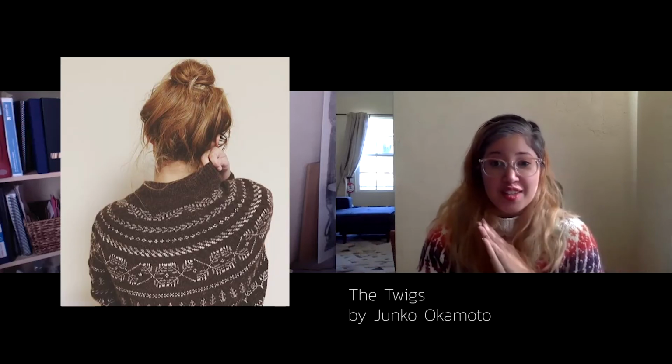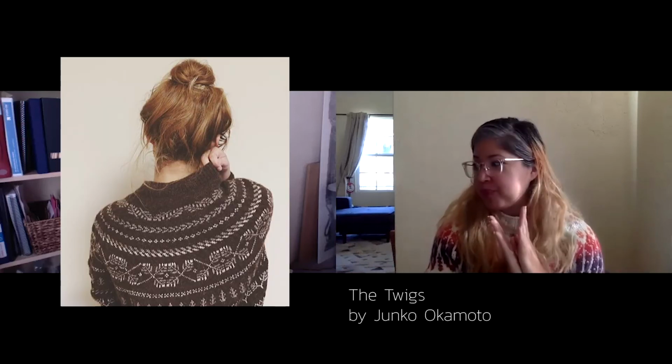Then I've got the Twigs by Junko Okamoto, and I already have some Spin Cycle yarn that I was not pleased with when I purchased it. I got it on sale and I got it online, so I never saw what it was going to look like, and I thought it was going to be a really punchy yellow and black, and it's just gray.